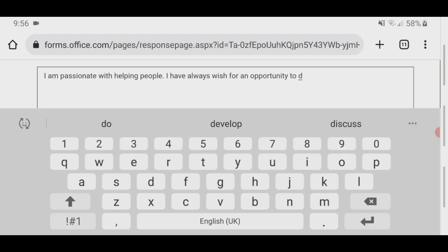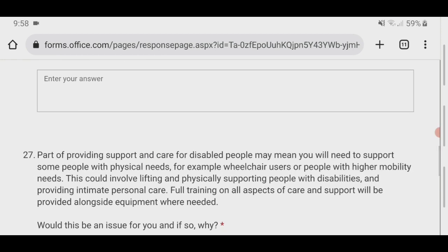Now, this is the important part. Here it is asking you, why do you want to come and do this? Tell us. Here I want you to really, really convince them. Here I wrote, I'm passionate about helping people. I've always wished for an opportunity to reach out to people from diverse cultures. Just write something that will really capture their minds.